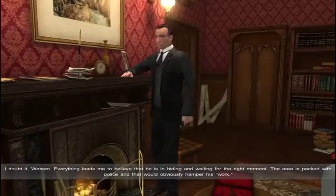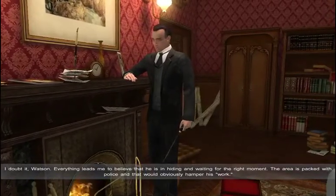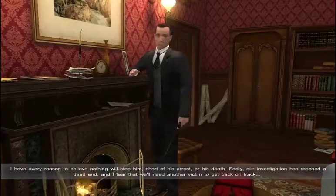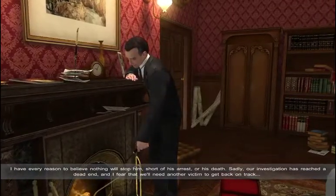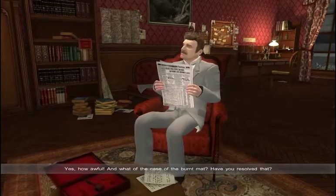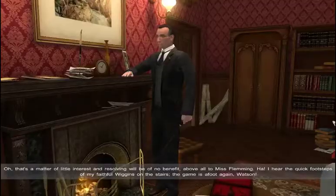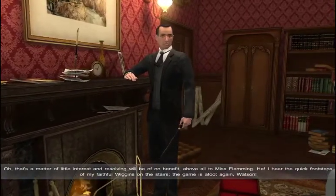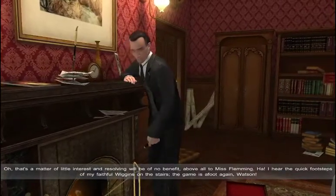I doubt it, Watson. Everything leads me to believe that he is in hiding and waiting for the right moment. The area is packed with police, and that would obviously hamper his work. You think he will start again, Holmes? I have every reason to believe nothing will stop him, short of his arrest or his death. Sadly, our investigation has reached a dead end, and I fear that we'll need another victim to get back on track. Yes, how awful. And what of the case of the burnt mat? Have you resolved that? Oh, that's a matter of little interest, and resolving will be of no benefit, above all, to Miss Fleming. Ha! I hear the footsteps of my faithful Wiggins on the stairs. The game is afoot again, Watson.